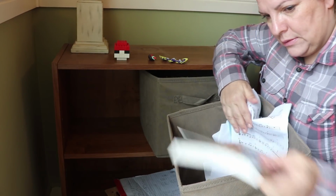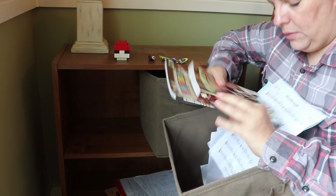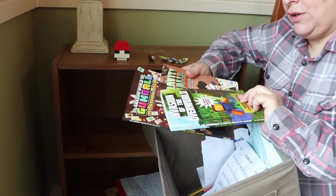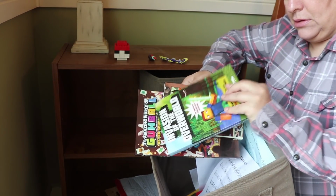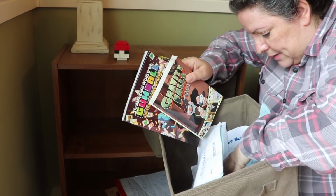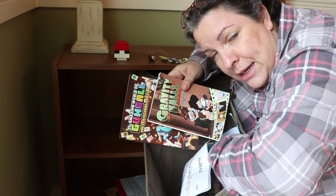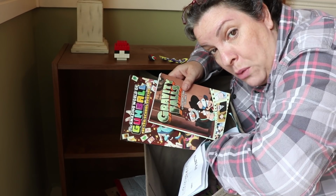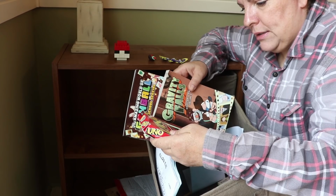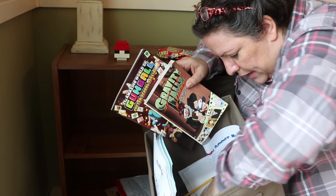Gravity Falls. Keep. Gravity Falls is good. Gumball, Amazing World of Gumball. Keep. Invasion of the Overworld. No. So let go of it. That should have been put in yesterday's. By the way, within 2 hours, somebody came in yesterday and grabbed all 12 bags of books. It was insane. Uno cards. Keep. Uno's good. Maybe we'll play Uno tonight.